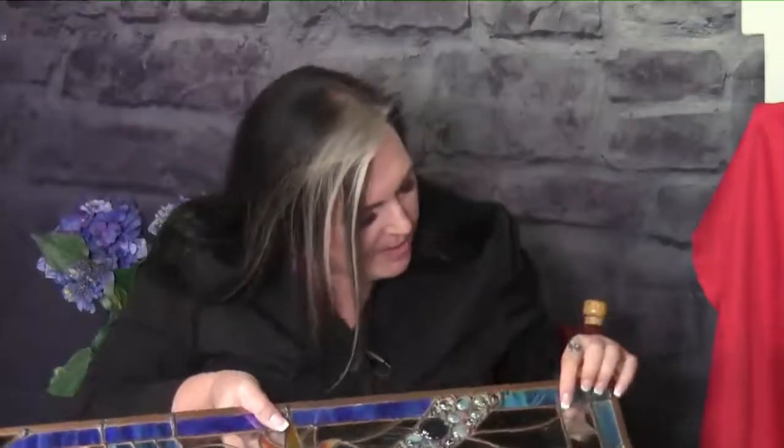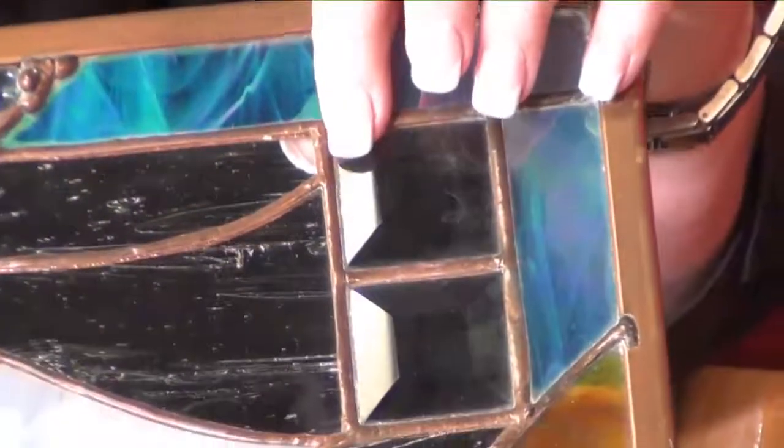Exactly. And you can do any type of design on the top. You can incorporate bevels, any sort of design. What is a bevel? I think you have an example in the piece over here. Yes, I do. This is a bevel. Bevels are pieces of glass that have been ground down and polished on the edges so that light will reflect off them and you get kind of a prism effect in the sun.